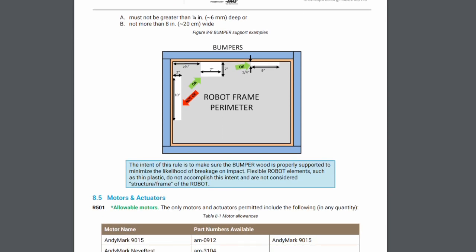Blue box. The intent of this rule is to make sure that the bumper wood is properly supported to minimize the likelihood of breakage on impact. Flexible robot elements, such as thin plastic, do not accomplish this intent and are not considered structure/frame of the robot.